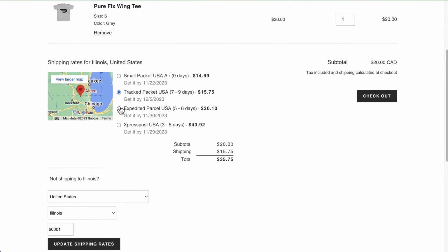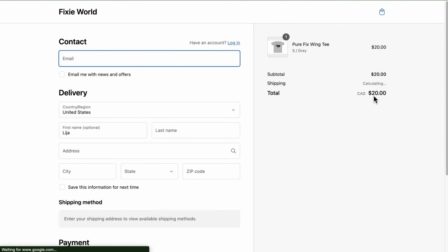Let's say someone needs their order by a certain date. They might be willing to pay more for expedited shipping, whereas someone else might wait a few days longer to get cheaper shipping. Customers are more likely to convert when presented with options.